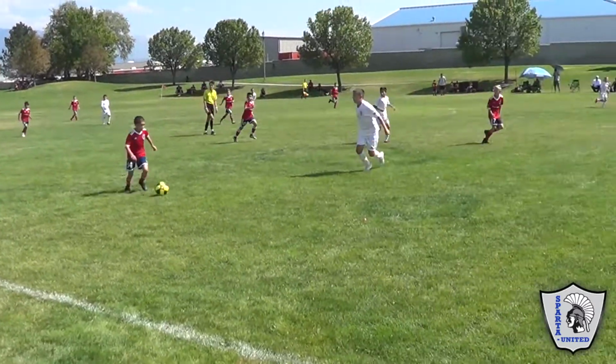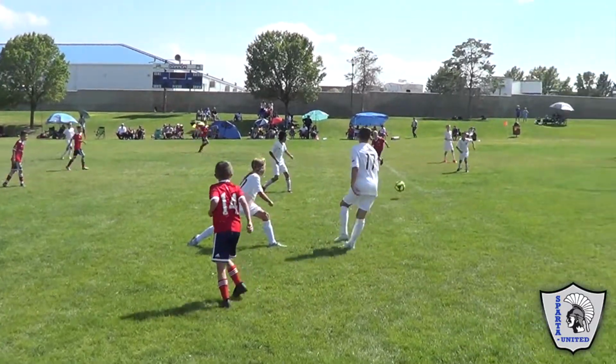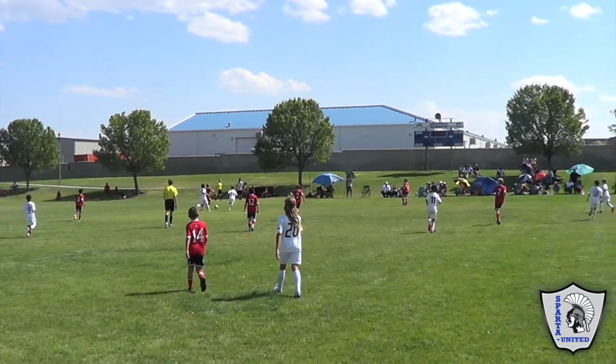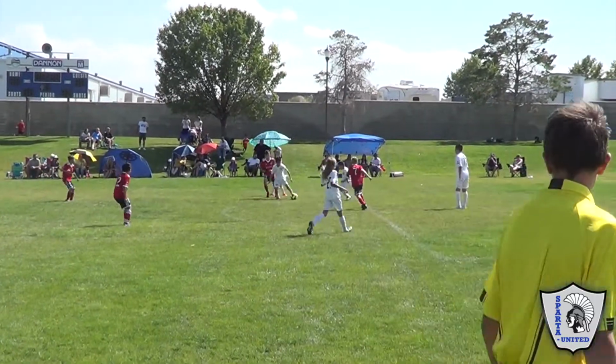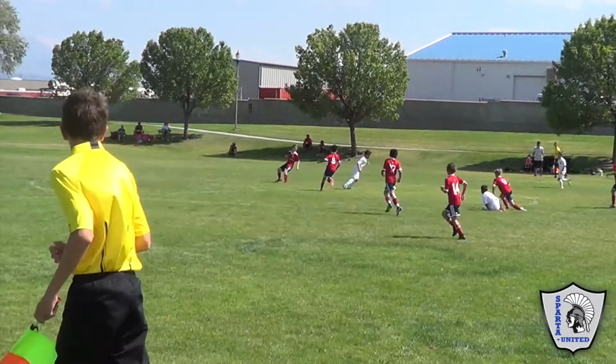This one's an example of our defense needing to get out once we clear the ball. You can see the ball comes in, James clears it. Xander's standing behind James. He's not coming out quick enough. They play it wide, and now they've got 20 yards of space to attack us. So we need to do a better job at coming out and going into the attack and marking players once we clear the ball.